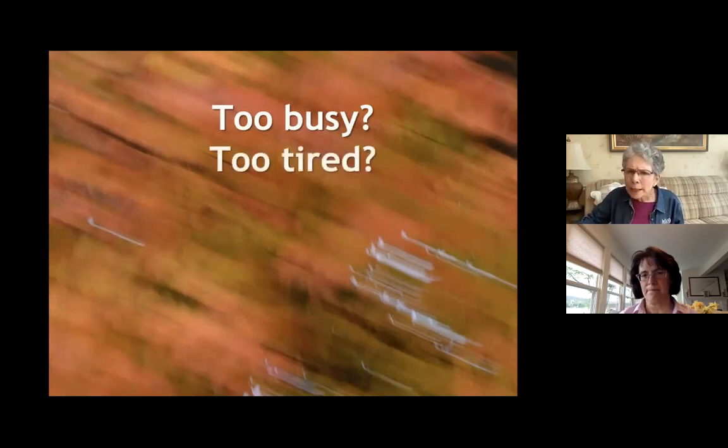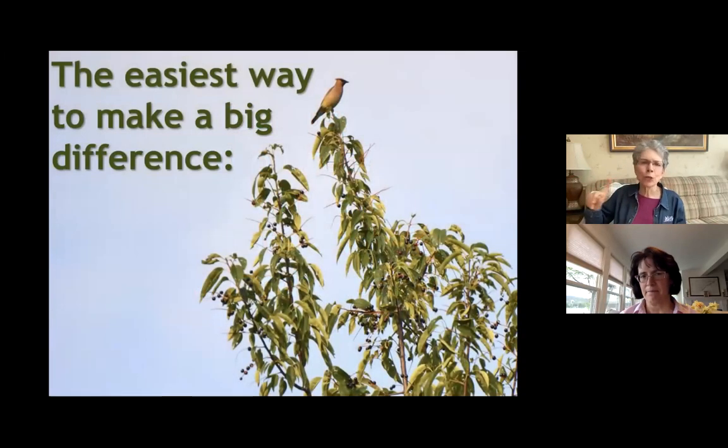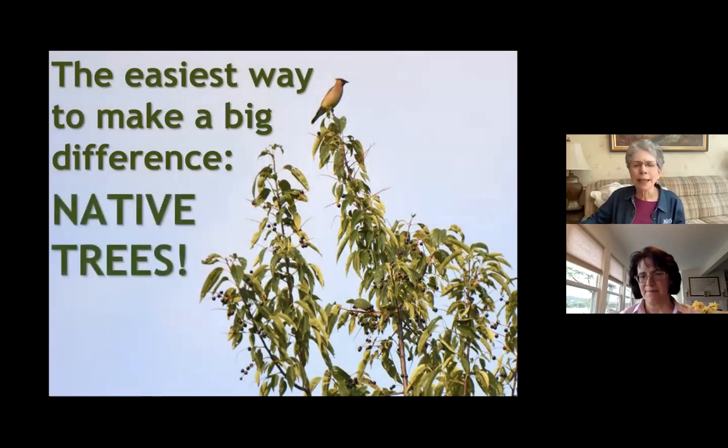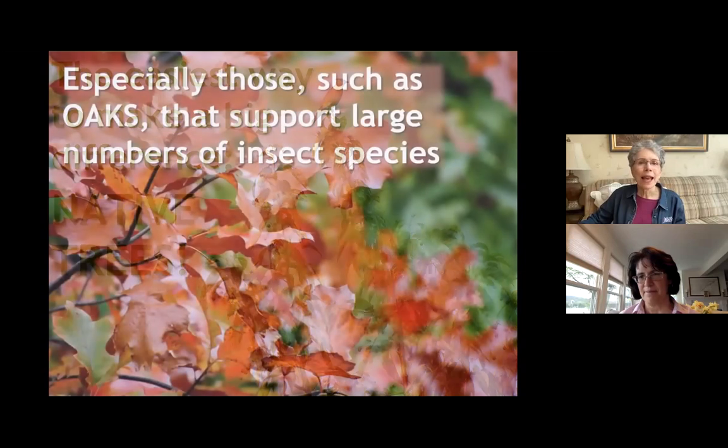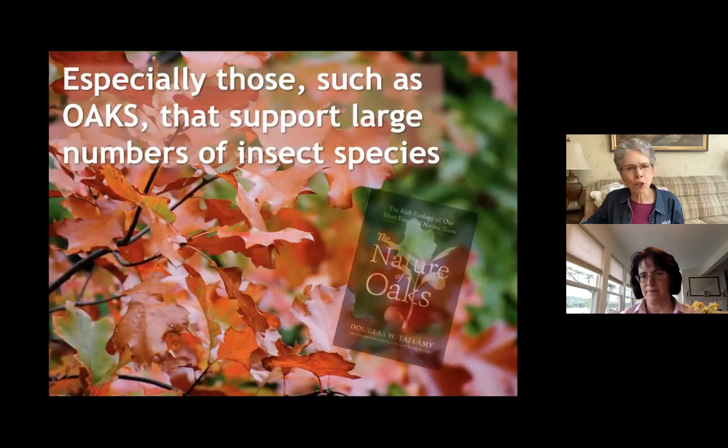Are you too busy, too tired, too whatever to create a whole new landscape? The easiest way to make a big difference in the world is to plant native trees. And now we're learning, especially due to Tallamy's work, especially oaks that support a large number of insect species.